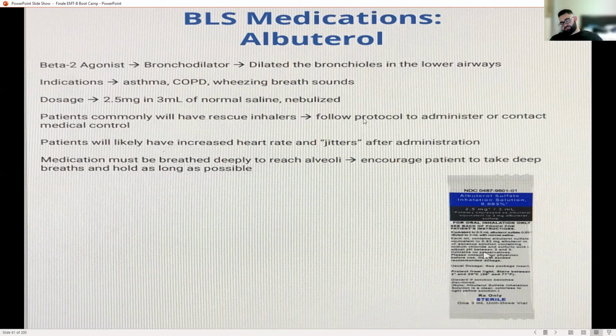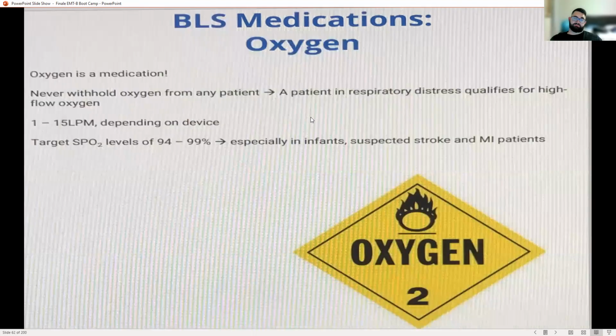A lot of services carry another option that does not elevate the heart rate, like let's say ipratropium bromide or Atrovent. Atrovent is a great bronchodilator. It's a great drug, and it doesn't affect the heart rate. It's great for patients with, let's say, congestive heart failure, or somebody that does not need their heart rate jumped up. Because if you increase heart rate, you increase oxygen demand for more blood flow, more oxygen, and then you may not be able to give it to them.